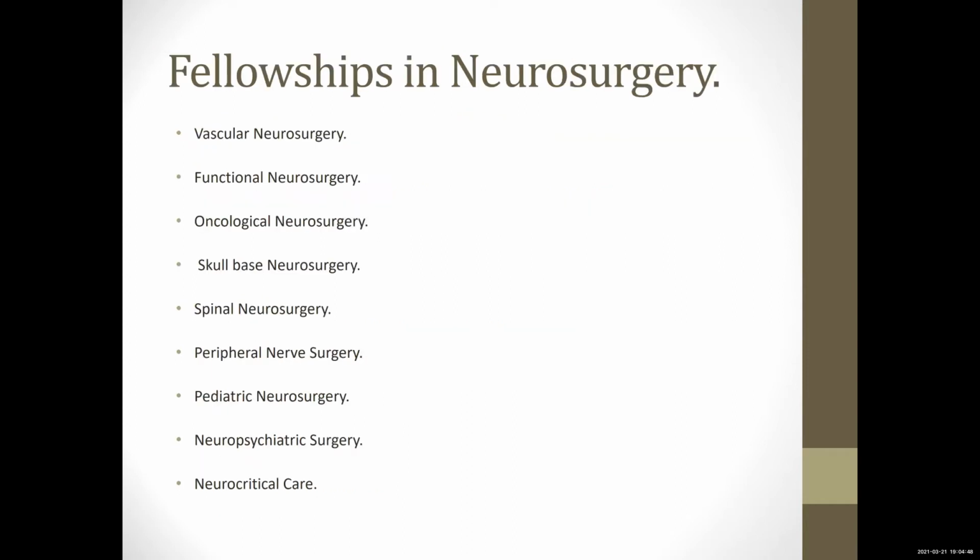The possible fellowships in neurosurgery are many. Neurosurgery is a subspecialty itself, but it's a vast sea of any possible diseases. You will encounter a lot of areas of neurosurgery where you would need more years to study them and to be a good neurosurgeon in that specific area. These would include vascular neurosurgery. As a neurosurgeon, if you want to go to vascular neurosurgery, you'll have two options at your disposal. You can be a neurointerventionist and a vascular neurosurgeon at the same time.